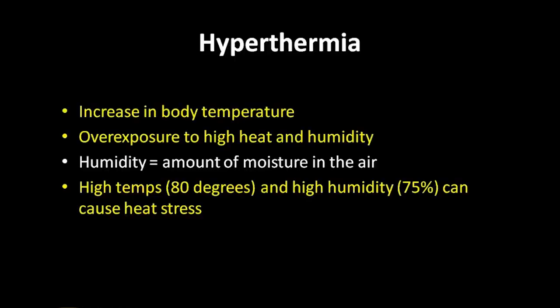Fitness professionals should be aware of the effects of extreme weather and environmental conditions on athletic performance, and, if ignored, can lead to adverse health consequences. The next several slides focus on hyperthermia and heat-related illnesses ranging from mild to severe.